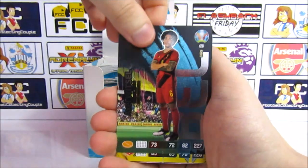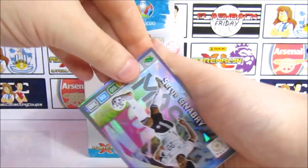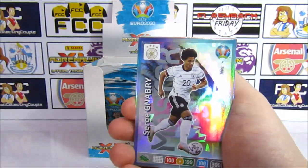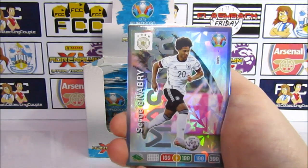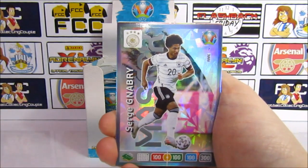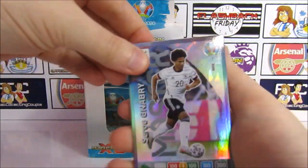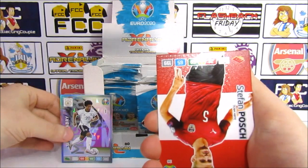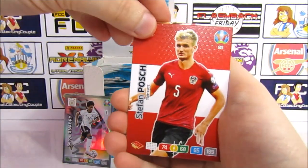We've got Axel Witsel. Granqvist again. Oh, nice. And it's a double. So this can't be the same box then, because that wouldn't happen normally, would it? No, that would be very unusual. It's not very even, amazing. The packs aren't even from the same box. We've got a Gnabry Master again. We just had it a few packs ago, but three Masters already. We're not going to complain.